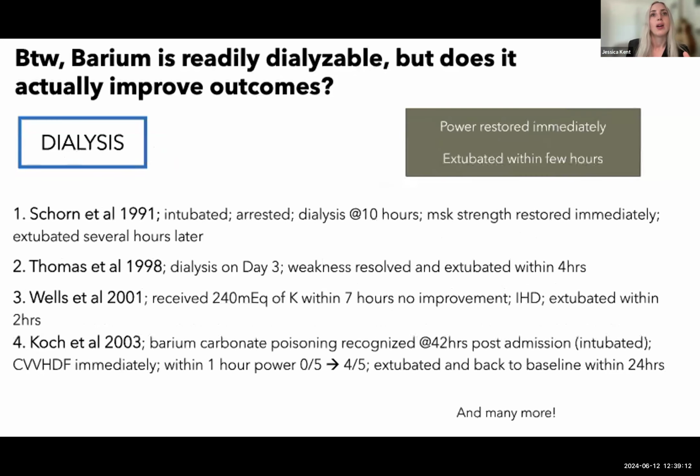Now, when we look at case reports where dialysis was used, the cases are heterogeneous, because a lot of the time it's not readily apparent that the person took an overdose of barium carbonate. What's interesting about all the published cases in the literature, caveat being publication bias, is that as soon as the barium carbonate poisoning is recognized and as soon as dialysis is initiated, the weakness improves pretty much right away, within like an hour. All of the patients were extubated within 24 hours of receiving dialysis, and most within a few hours. These patients varied from recognizing the barium carbonate poisoning right away on the first day to 3 days later. But again, all were associated with rapid correction of weakness and serum barium levels, and with extubation.